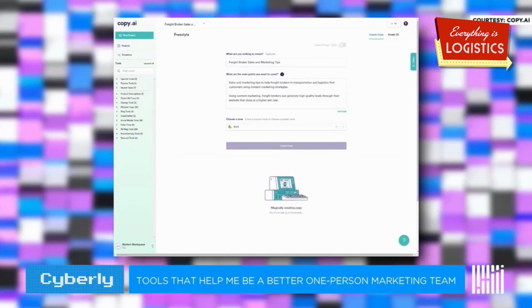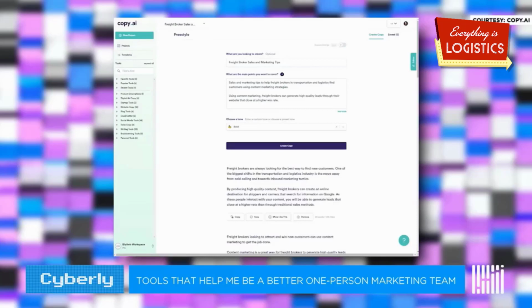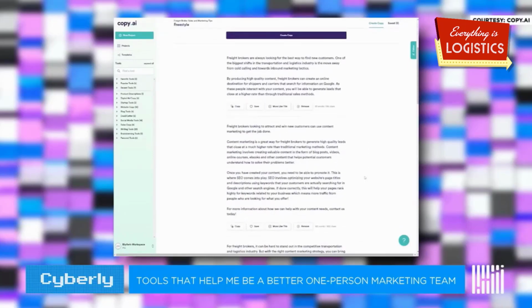And even if you're not a very skilled writer, maybe you just want to have some ideas for social media posts or an email newsletter or an email sequence that you're going to send out to prospective leads and things like that. This tool can also help you with that as well.